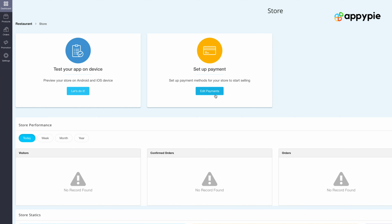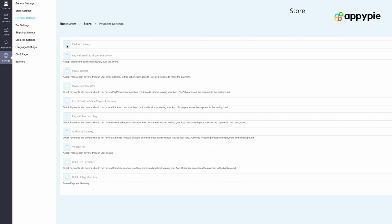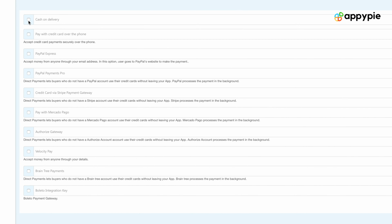Once you have done that, you need to select the type of payment gateway that you wish to accept. At the moment, Appy Pie supports over 12 different payment gateways, some of the biggest names in the industry like Stripe, PayPal. Also, you have the option for order on delivery or cash on delivery. So you can even leverage those features.